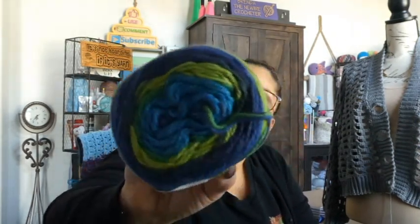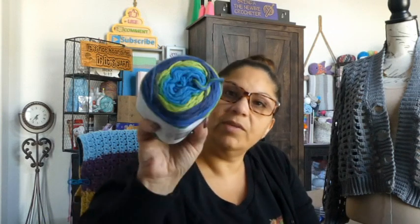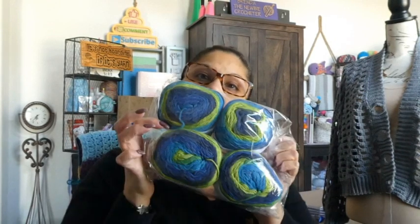Universal cotton supreme waves in this beautiful blue green combination. What do you think? The color is called Equator. I got four of these, and I guess I'll use the four to make his blanket. I should have enough. If not, I do have some sugar wool cotton, which is almost identical in solid colors, that I can probably blend in and make it bigger if I need more yarn. So this is what my grandson picked for me to do his blanket.